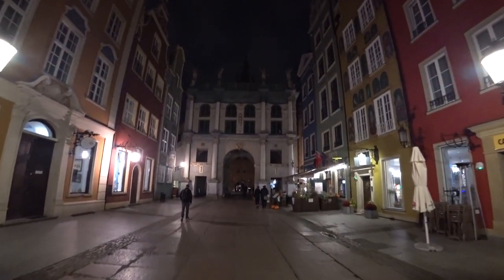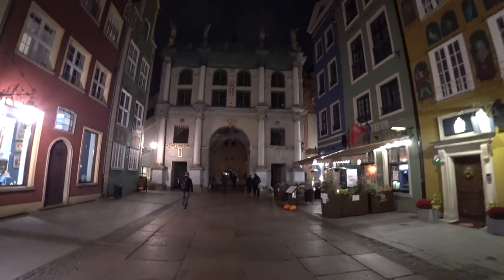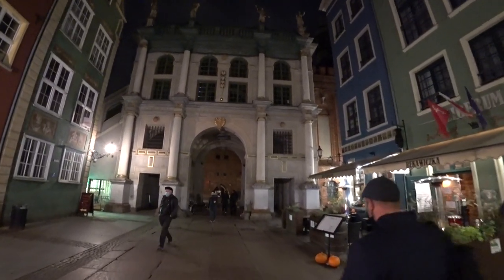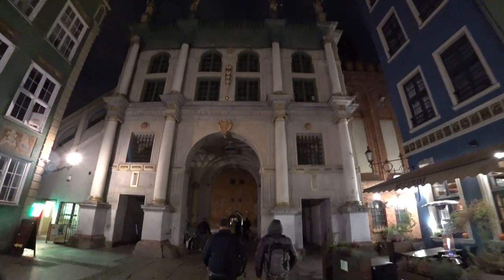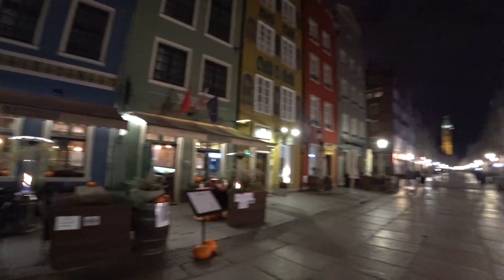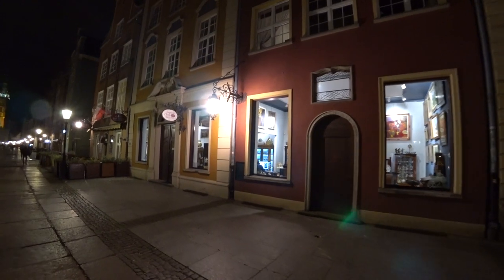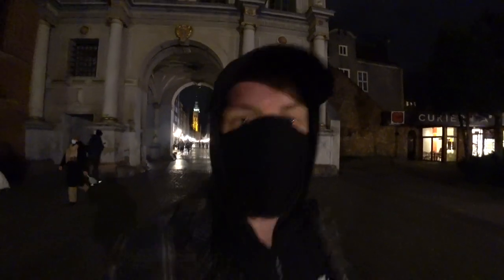Now come up to the Golden Gate. It's been here since the 1600s. Yeah, I like this place a lot. Very pretty. Say lots of shops, lots of restaurants, lots of bars, but you'll need to come back here when they reopen, which I don't know when that will be. Fingers crossed soon.